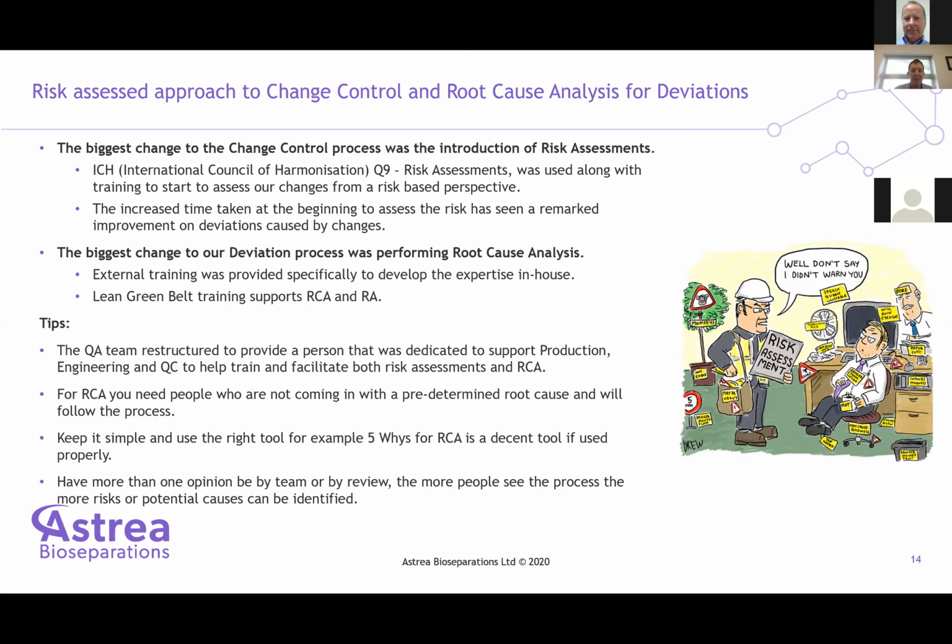So some of the biggest changes to our deviation process were to develop these risk assessments, and also to develop the root cause analysis process as well. Again, as mentioned, we trained people in the lean green belt approach, and that also helped provide tools to support these things.